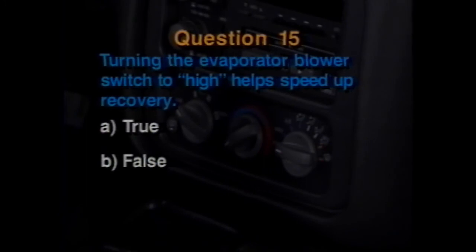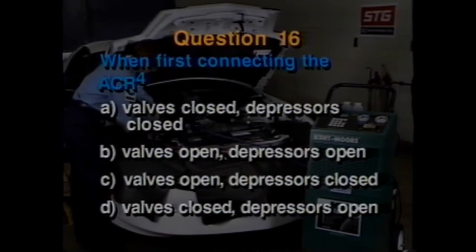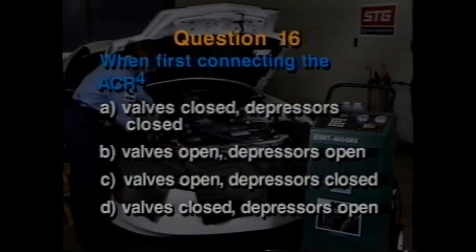Question number 15. When using an ACR4, turning the evaporator blower fan switch to high will help speed up the refrigerant recovery process. A, true, or B, false. Question number 16. When first connecting the ACR4 to the air conditioning system, A, both the manifold gauge valves and mechanical depressors should be closed. B, both the manifold gauge valves and mechanical depressors should be open. C, the manifold gauge valve should be open and the mechanical depressors should be closed. Or D, the manifold gauge valve should be closed and the mechanical depressors should be open.